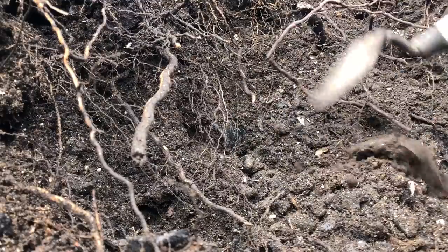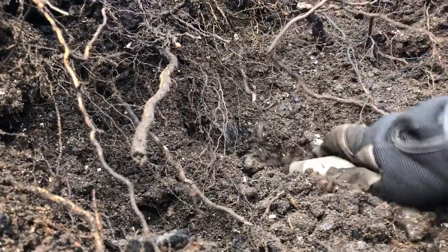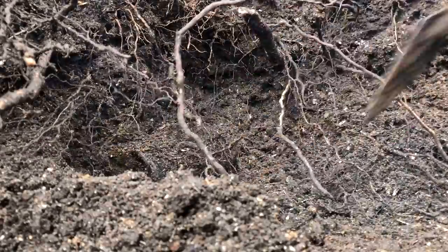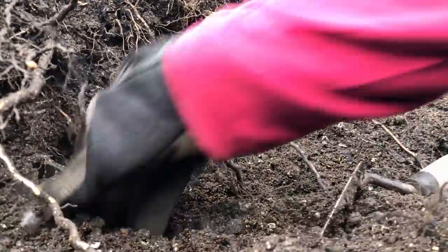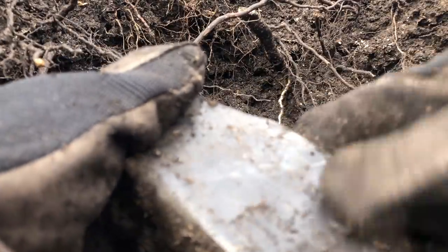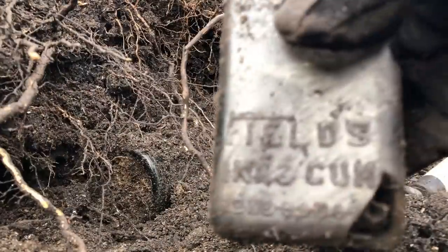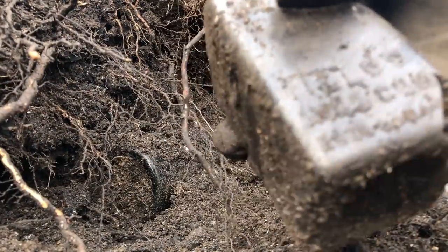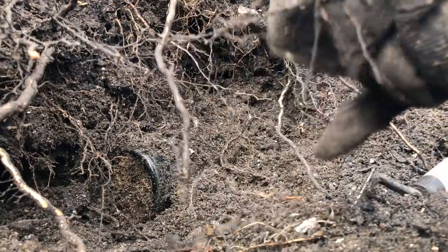I think this is going to be another wine bottle. Oops, sorry. Oh, that's got embossing on it. Wasn't even trying to get that out. Fields, ink and gum. That's a shame that's not whole, because that's big. That'll be a nice one. Oh well.